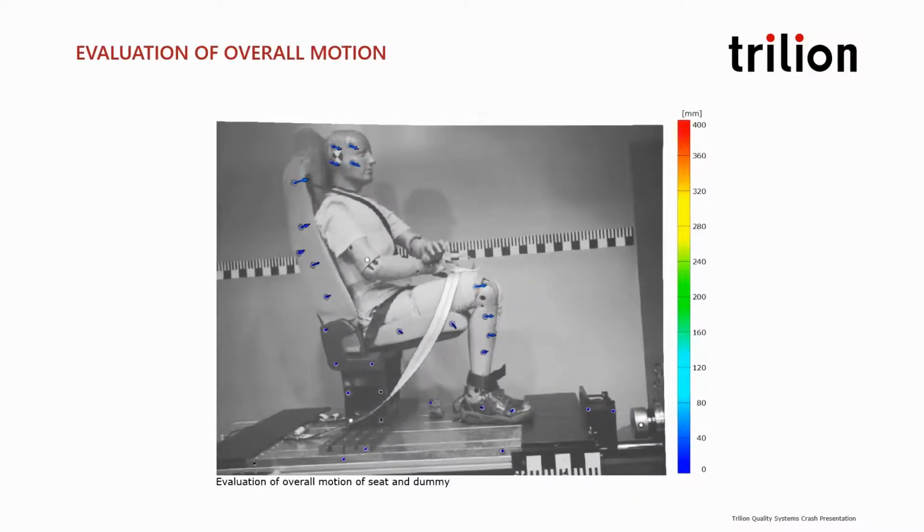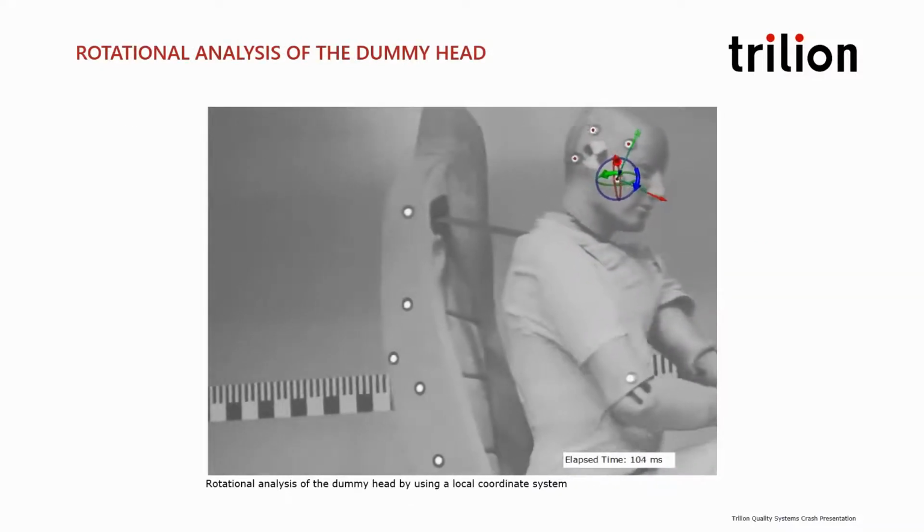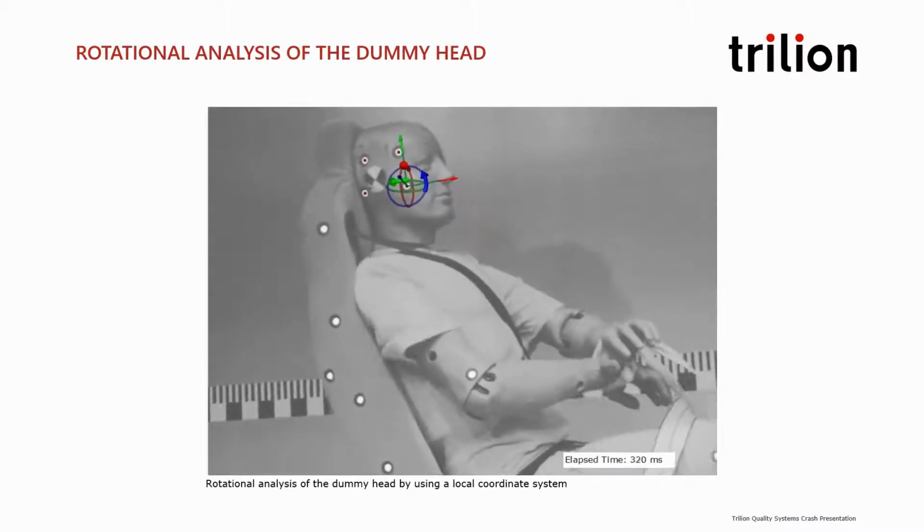The dummy head is always of importance to researchers. They'll want to understand its movements in all directions. For further analysis, Aramis users can construct a local coordinate system and track pitch, yaw, and roll of the head.